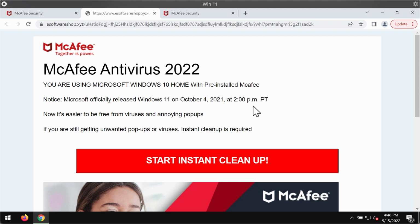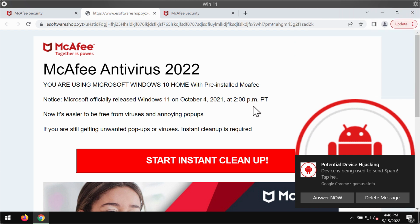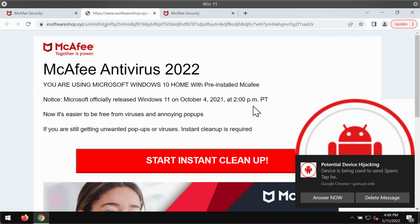The website tries to trick its visitors into thinking that their computer is infected, and then the pop-up says that people need to download and install some cleaner. The point is that these pop-ups by Esoftwareshop.xyz claim to be related to some decent security program, but they are not related to that program. Such pop-ups may be the trace of certain adware currently enabled in your computer.